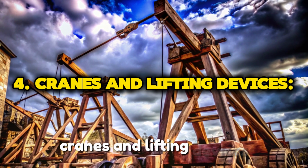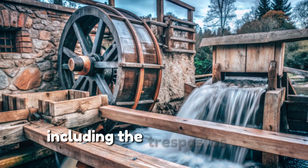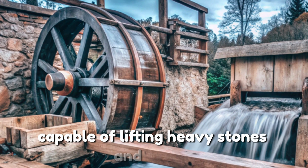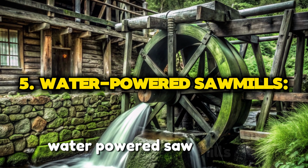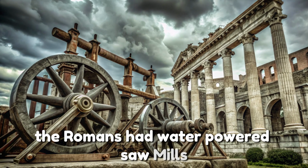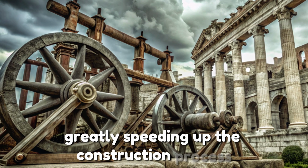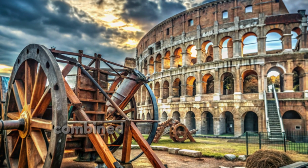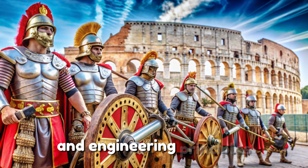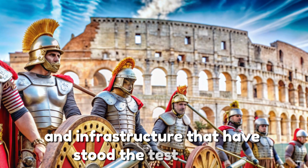Cranes and lifting devices. The Romans used a variety of cranes, including the trispastos and pentaspastos, capable of lifting heavy stones and timber. Water-powered sawmills. Yes, you read that right. The Romans had water-powered sawmills for cutting stone and timber, greatly speeding up the construction process. These tools, combined with the Romans' advanced knowledge of geometry and engineering principles, allowed them to construct buildings and infrastructure that have stood the test of time.